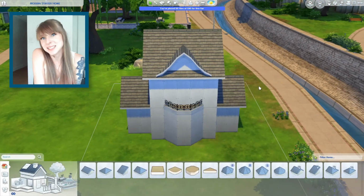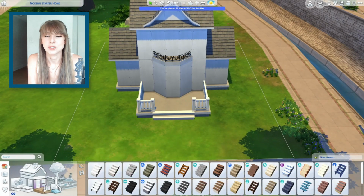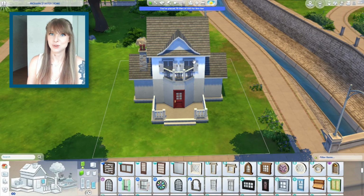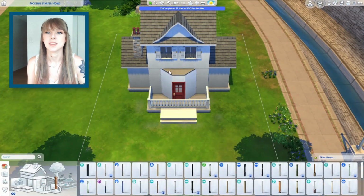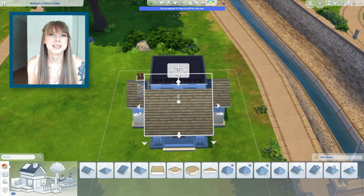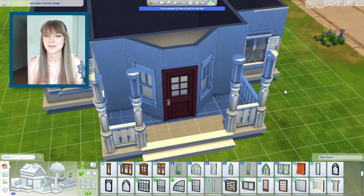But anyway, so today's build is a starter home, and it's a tiny home. I built it because I was just looking for something small to build to make a video, and then I ended up finishing it that night. It took me about 2 hours to do this build. It's on a 20 by 15 lot, so it's not very big, and that's why it didn't take very long. And I just wanted to do something simple, and I wanted to also be extremely symmetrical, so that made it a lot easier when I was doing the layout and everything.